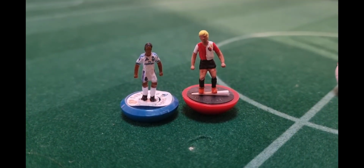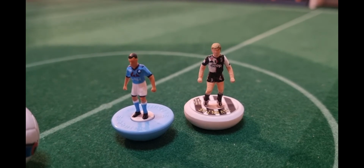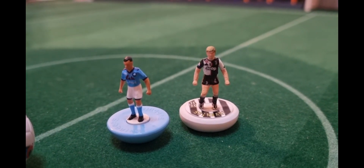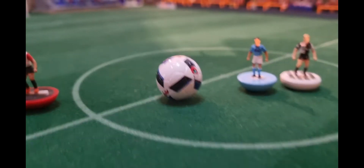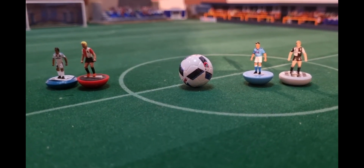The draw. We have Real Madrid against Feyenoord. And an all-Italian semi-final once again. Juventus against Napoli. So no matter what, we won't get an all-one-country final again. That concludes a rather daft, ridiculous Big Chris's idea draw. Enjoy.